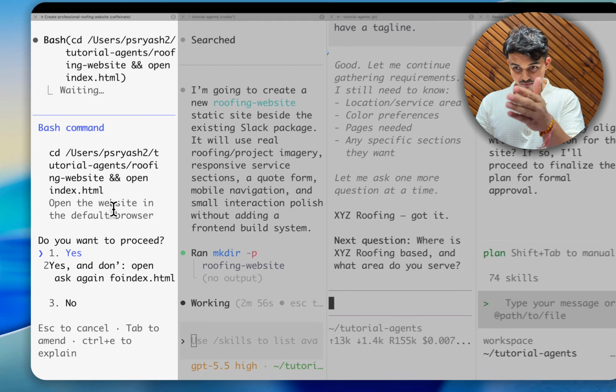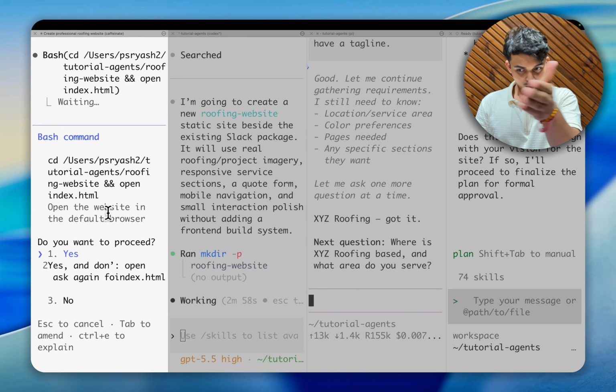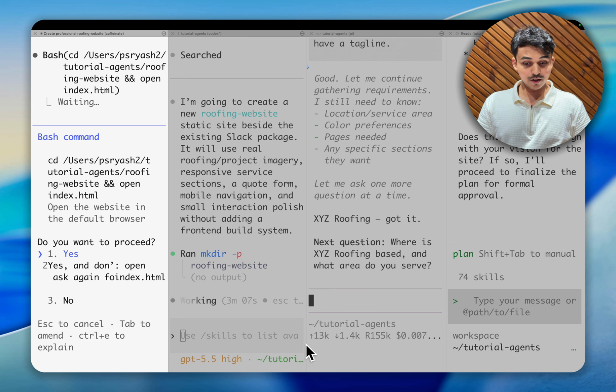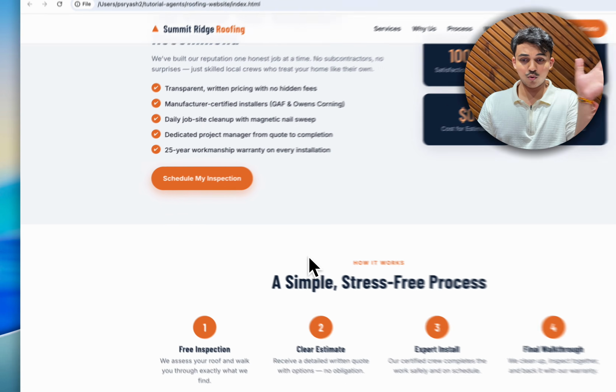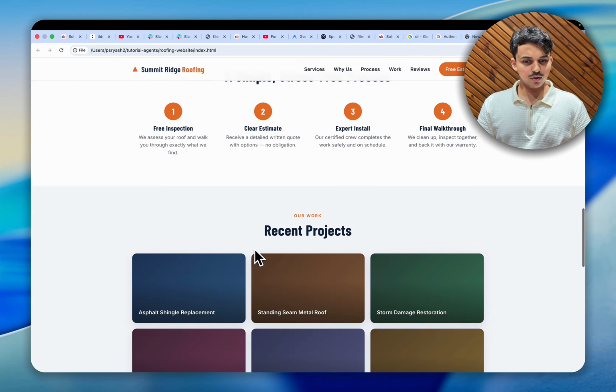Oh, Claude code has actually went ahead and already created a website without asking me anything and is asking me to open it on a browser. I'm just going to open it on a browser. I just asked it to create a website, and I just asked it to open it up. So this is what Claude code did.